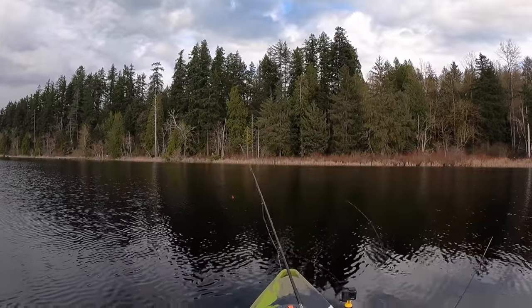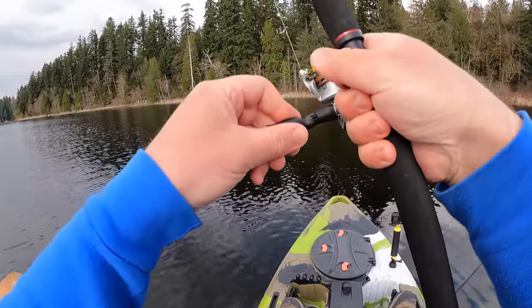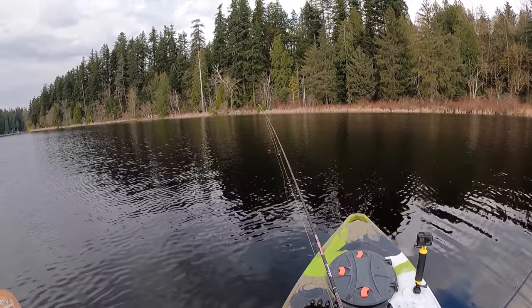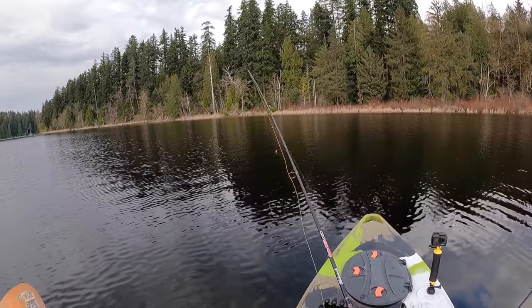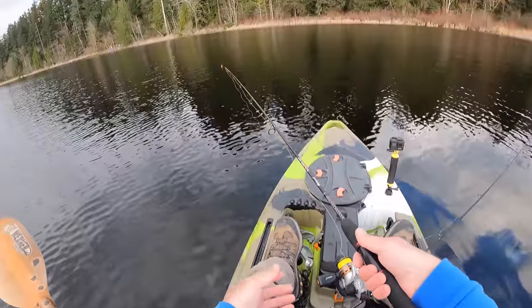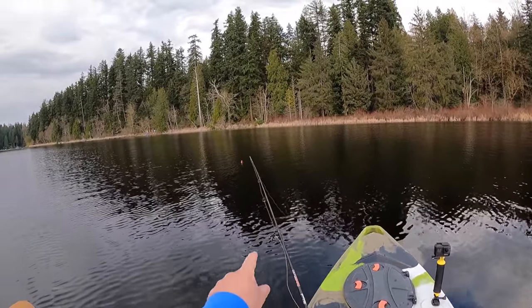Oh, bobber down. I'm changing batteries right now. I'm in the middle of changing batteries. Oh, no. Come on back. We'll let him munch it this time. Come on, baby. Come on. I was in the middle of changing GoPro batteries. My battery's about to die. GoPro, start recording.